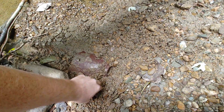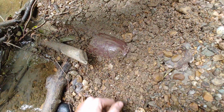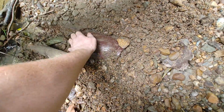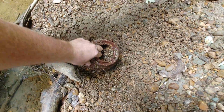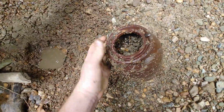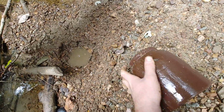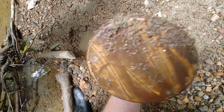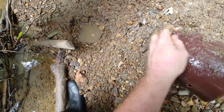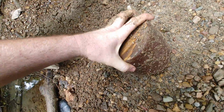It's not moving easily. It looks like it is whole. I like the red on it too. It's pretty nice. Oh, here it comes. Oh my gosh, it's freaking whole! Yes, yes! Oh, it's got one hole in it, but I don't care. Oh my gosh, that is awesome.